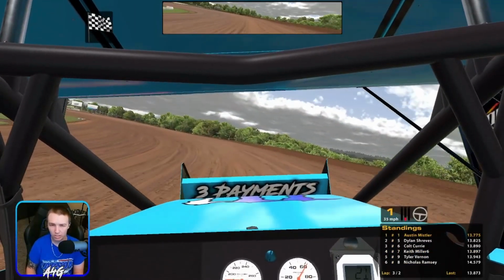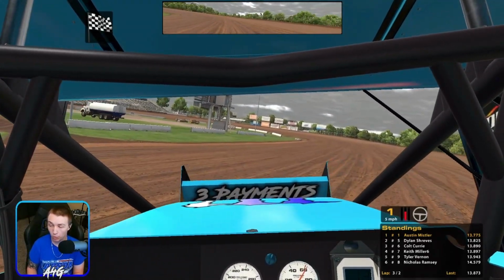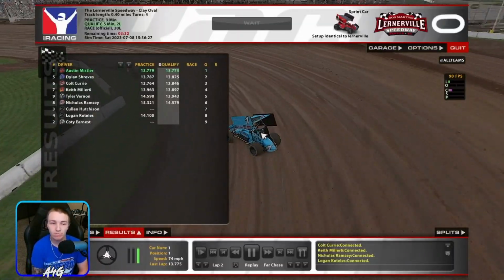There's only 9 people in this race. It split us in 2 sessions. There was like 18 people that registered, so we're car 1. Hopefully we can try to stay out front here and hopefully run away with this for the most part.